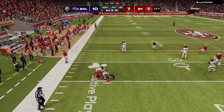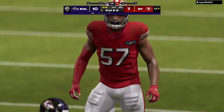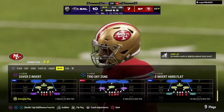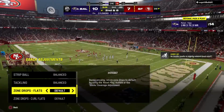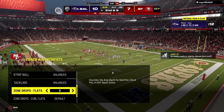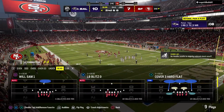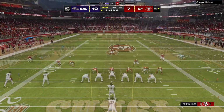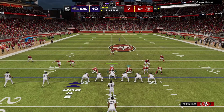Throw caught by Flowers. Only able to gain a couple there, and that's going to bring up 2nd down. The goal of a wide receiver screen is get enough blockers in front to create a wall and let him pick his spot to run the football. How about the defense there, swarming to it and not allowing that to happen? Did not let him get downfield. So from the 26-yard line, here's a 2nd and 8.